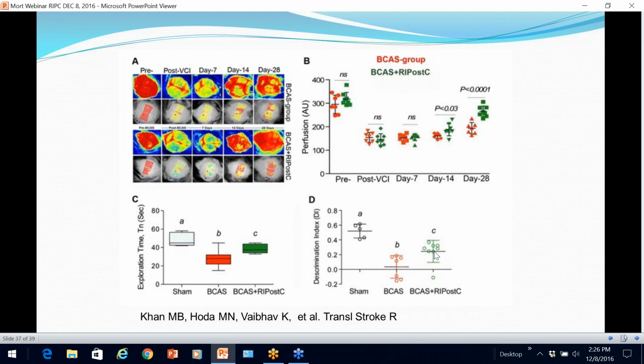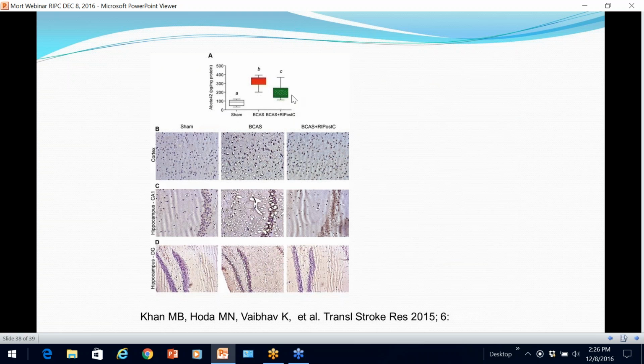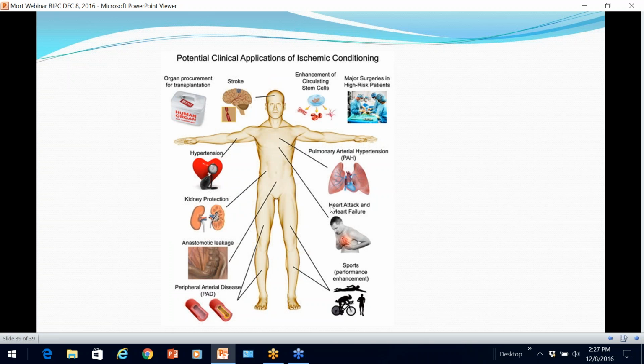This shows beta amyloid accumulation, showing that it was reduced in the conditioning group compared to the control group. I think that can be seen here in the hippocampus. Here's sham. Here's bilateral carotid artery stenosis showing beta amyloid accumulation in brown. And then with treatment, you see much less of this. So there are many potential clinical applications for ischemic conditioning.